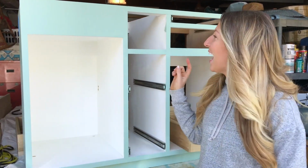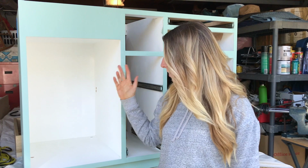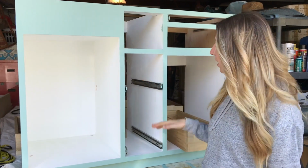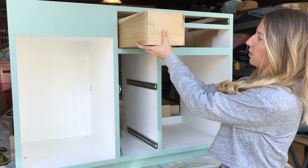And then below this, we'll have our water filtration system and plumbing and a little bit of storage, hopefully. We're going to put in a shelf so that we can still put some pans in there, because that's going to be a big cabinet. And then here we're going to have 3 different drawers. So this is one of them, and this is going to be mounted up here. This will be for silverware.